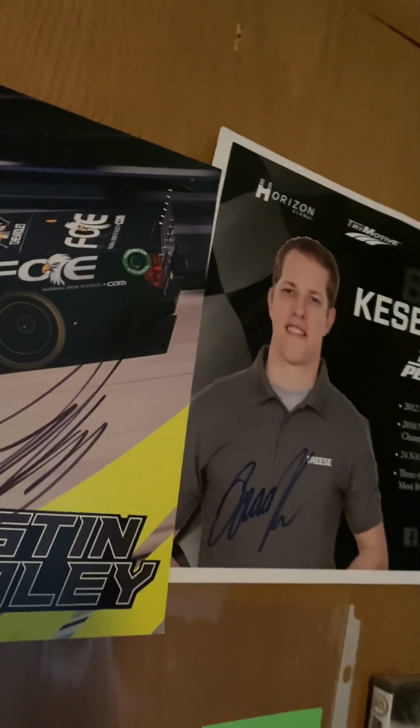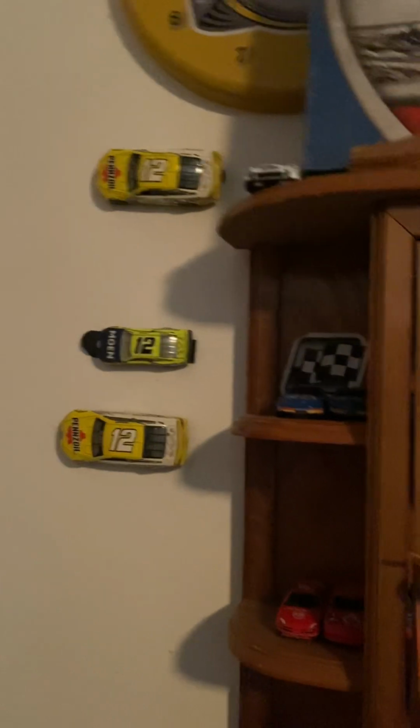Then you have another signature, Brad Keselowski up there. And then a NASCAR historical collection, which is kind of cool. There's a race win sticker in there. And then here's some Paul Menards. And then a few Packer diecasts. Obviously, I'm from Wisconsin.